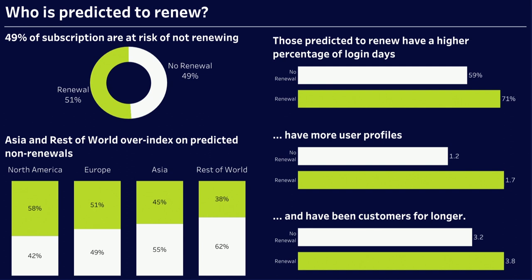At the bottom left, we can see that Asia and rest of world are predicted to not renew at a higher rate than their North American and European counterparts. This might suggest to a business user that we should reconsider how we're approaching these areas, maybe do some case studies and figure out exactly how to get these renewal rates up.